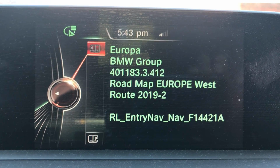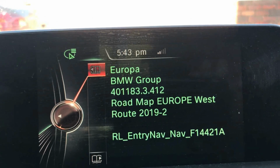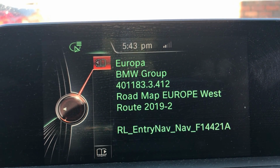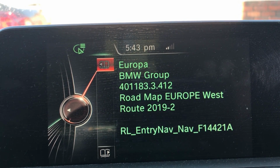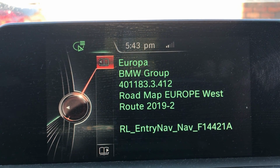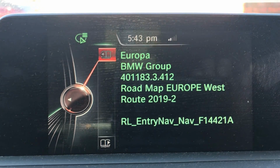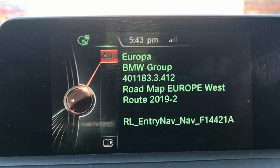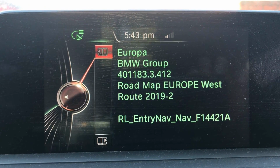And that's it. If you'd like a quote on updating your system, your maps on your system, we're able to provide map updates and FSC codes for Europe, any type of map data really, and for the different versions, the Route, the Premium, the NEXT, Motion, etc. Get in touch and we'll be able to give you a quote.